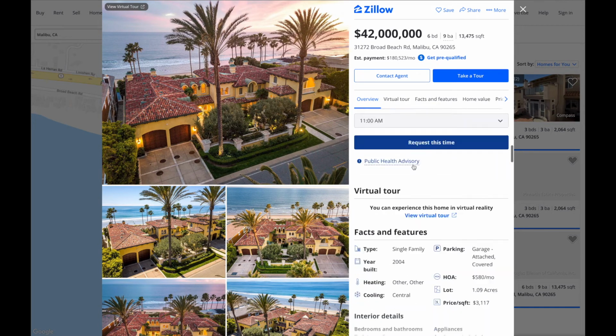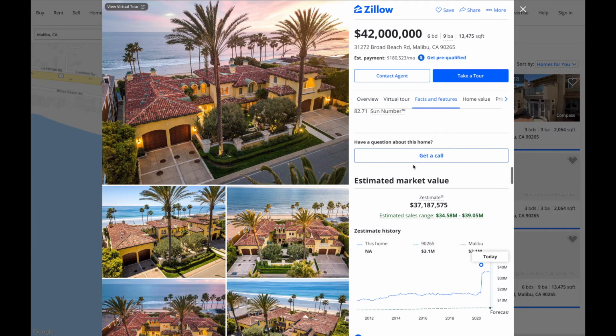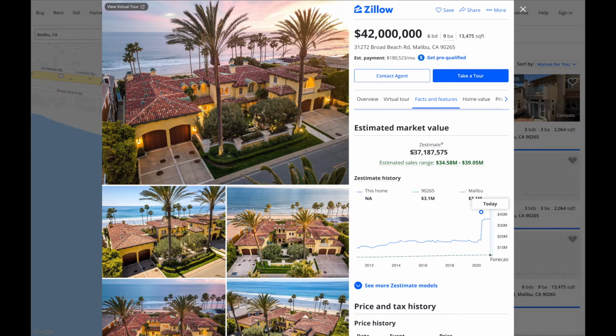And if you scroll down on Zillow here, you can see some interesting figures. Estimated market value, 37 million. And it's jumped up here. It jumped in 2020, and that makes you think, well, why has it jumped? That's not because house prices in this area went up over double overnight, but it's just because it was listed then and previously was tracking at this $20 million mark.